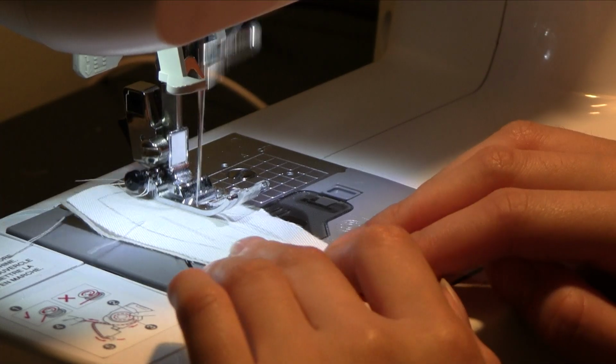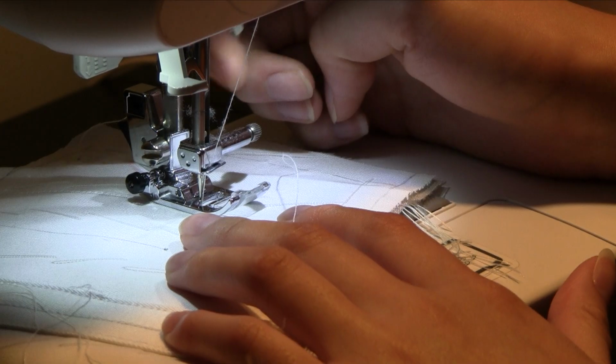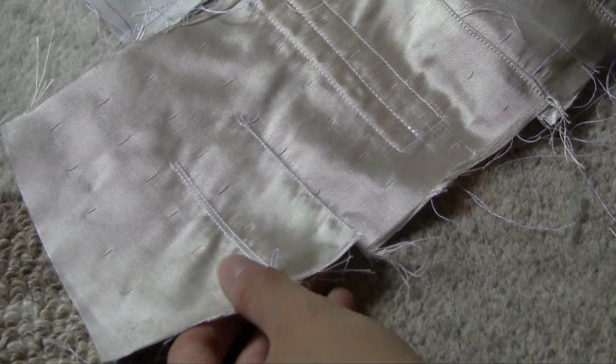Next I had to add the bust gussets, so first I stay stitched along the edges of each of the 4 gussets and along the slash lines of the stays. I had a lot of trouble inserting the gussets into the stays, because the edges of the stays have to be rolled back and top stitched onto the gussets.